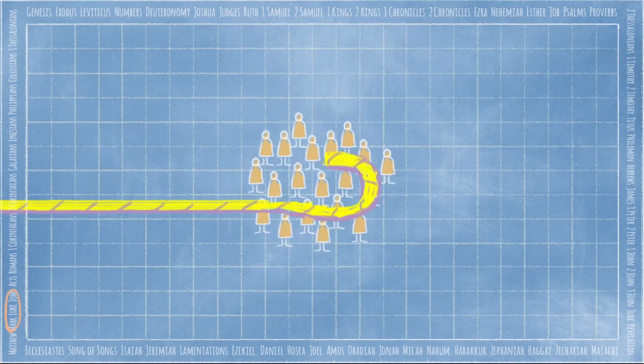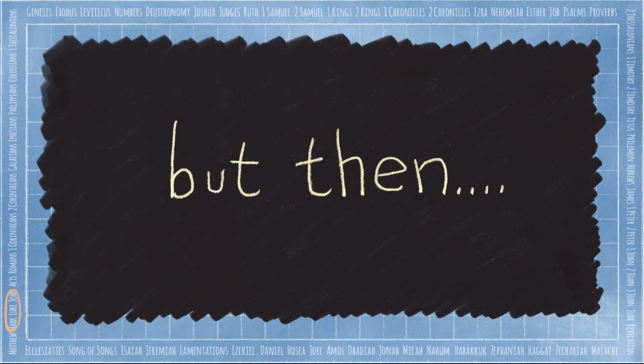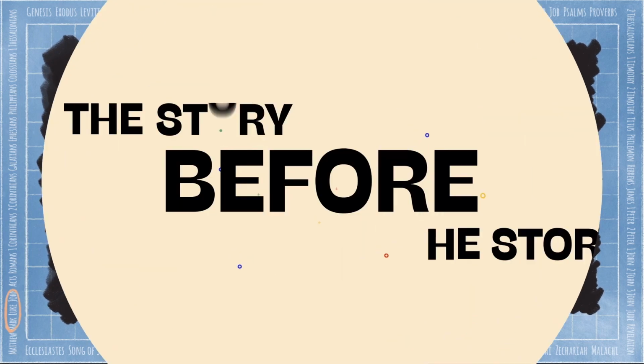At last, they were attacked by foreign nations. But God still had a plan. God spoke through men called prophets, promising to send a rescuer to save the people. And yet, after that, silence. For hundreds of years, there was no recorded word from God. Then, well, that's where our story starts. Take it away.